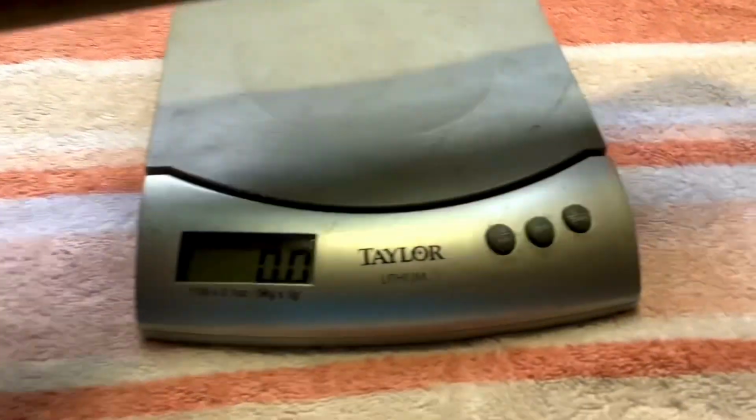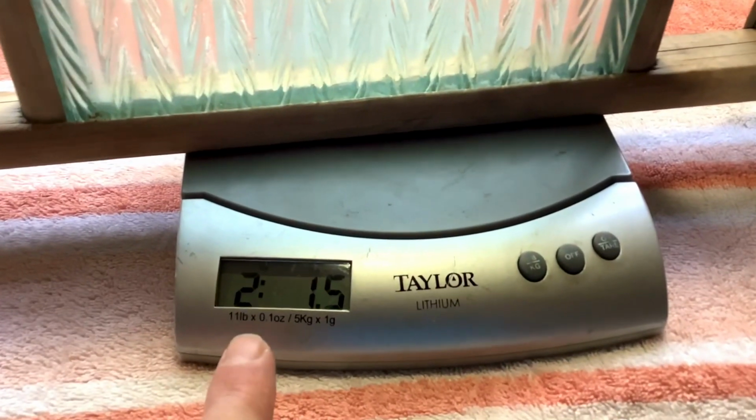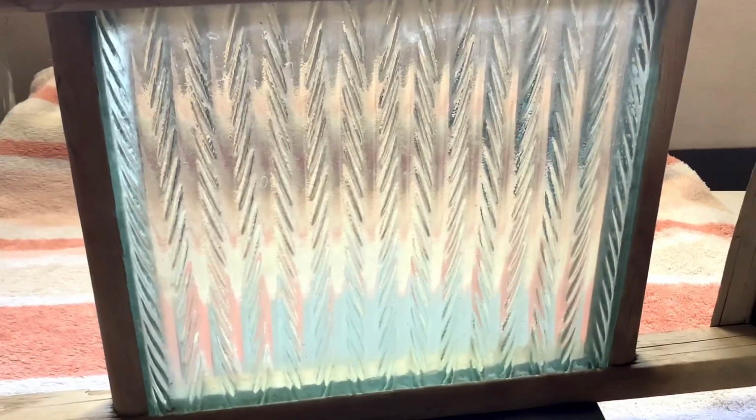Okay, so we got the scale zeroed out, and we're going to see that the small washboard weighs a little over 2 pounds. So even if we assume that the wooden frame weighs about half of this, so it's about 1 pound, this is 1 pound of glass, and that's from just a small washboard.